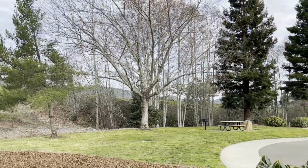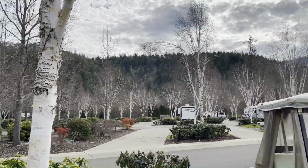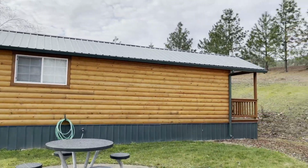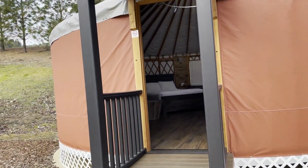So this is the RV campground. It is so beautiful and peaceful here. Oh my gosh, it's absolutely beautiful. You bring your RVs, you park it there. They have cabins, they have yurts. This is a yurt. Yes. So pretty amazing. Let's go inside. Let's take a look.